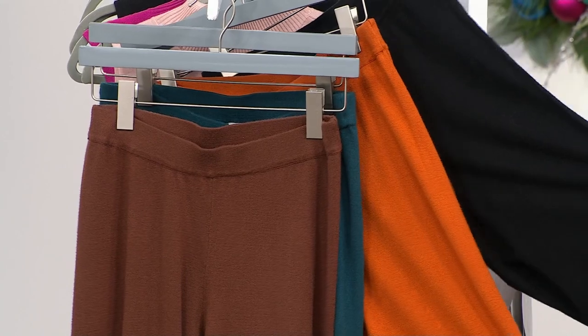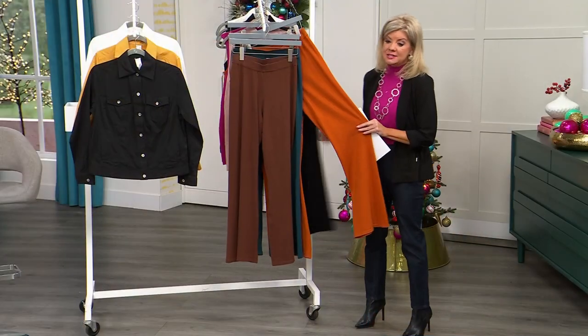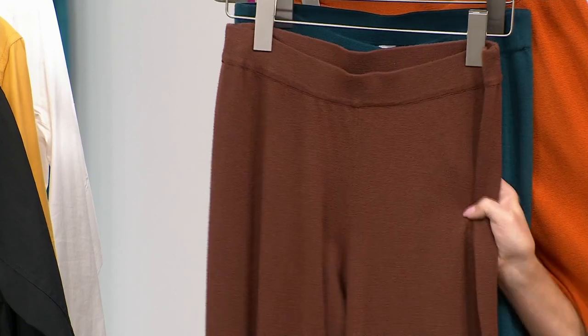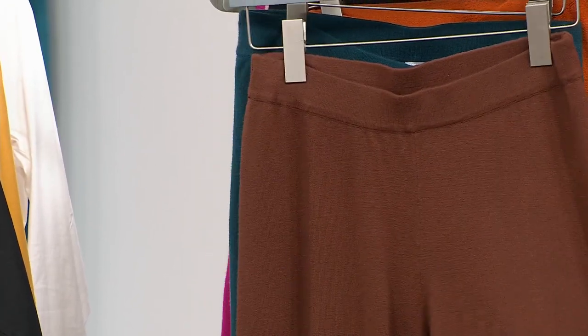Your inseam is a 30-inch inseam. It is a rayon nylon poly blend. Like I said, it has that beautiful soft, cashmere hand to it. Stretch elastic at the top. These were originally $69.95. They're Black Friday priced for $49.99.